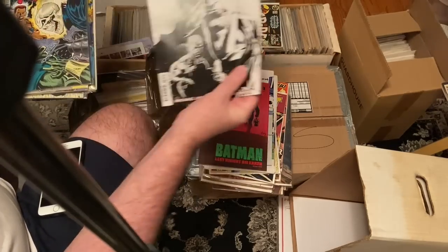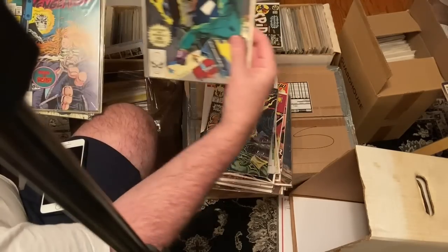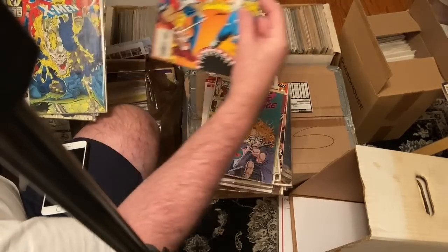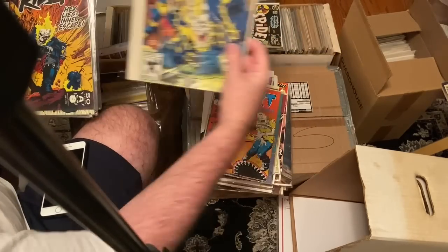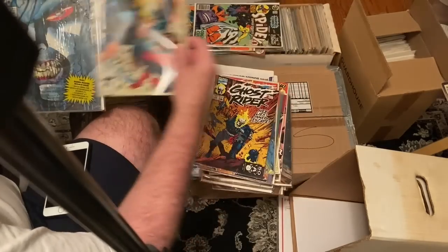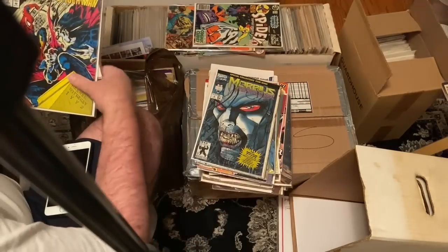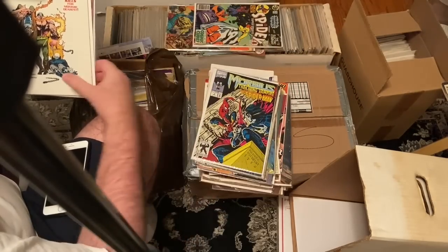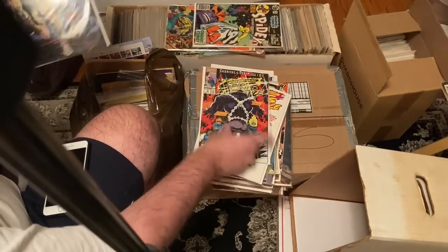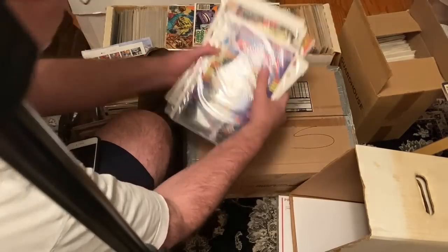I'll look into that. Dynamite Books, Ghost Rider. So we'll see which Ghost Riders they have. I don't know. Again, I was kind of going quickly. I'll see if they have 28 or 31. That would make things interesting. Morbius 2 with that awful cover. It is no longer Morbin time. Weapon X. So I'm going to put these in the short box.